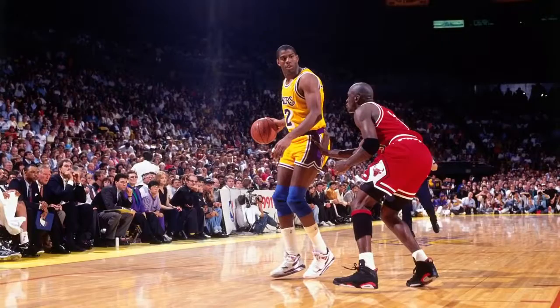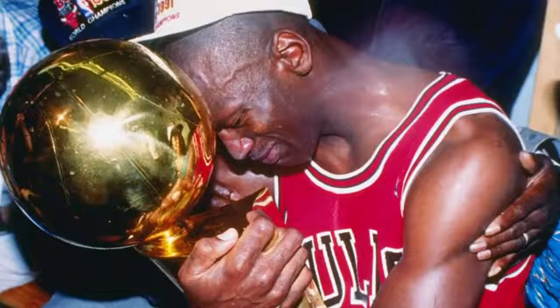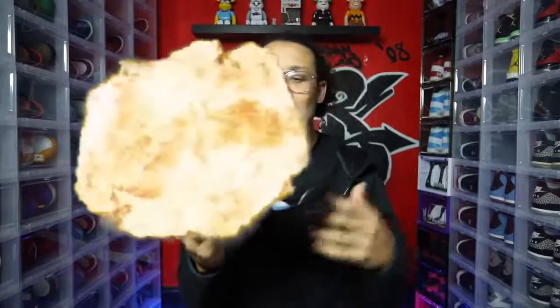This right here is a major key. Major key alert. Selection number 4. This one holds near and dear to my heart because I was born in 1991. Get a calculator, do the math. This shoe right here is the shoe that Michael Jordan won his very first championship in. So when it comes to the Infrared 6, this is the banger for me. This is obviously like up there. Honestly, this is my number 1 favorite shoe of all time, but that's a whole nother topic.